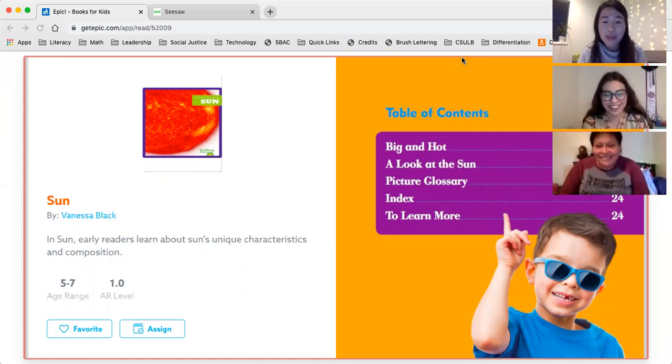So remember, every Monday we start a new text together and we really break it down the rest of the week in our Reader's Workshop lessons. And today's Interactive Read Aloud is going to be on this book called The Sun. Last week we did one on the moon, and this whole week, we're going to be exploring the sun.